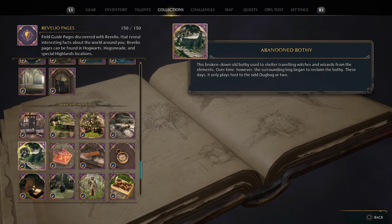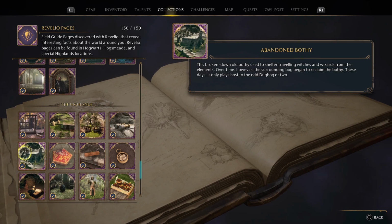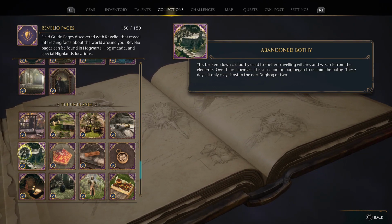Abandoned bothy. This broken down old bothy used to shelter traveling witches and wizards from the elements. Over time, however, the surrounding bog began to reclaim the bothy. These days it only plays host to the odd dugbog or two.